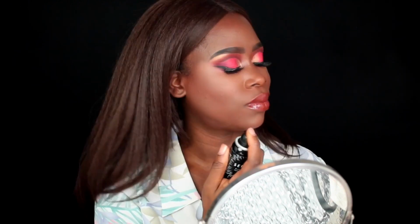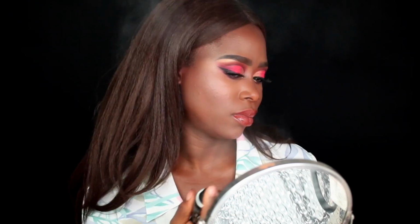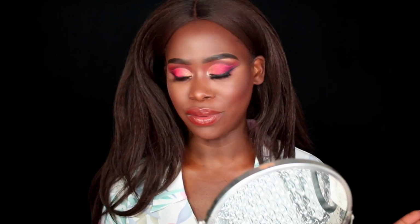She said to come from the side. That is really, really beautiful. Wow. It's really pretty. I'm shook. It's a very natural glow. It's not golden, it's not silver, it's not rose gold. It's kind of sitting on top of my skin. When I turn to the side, you can kind of see it sitting on my skin.